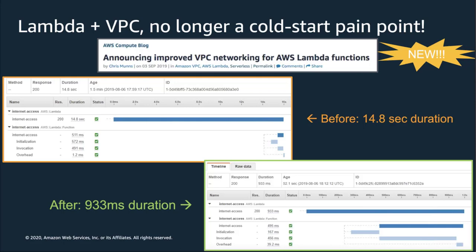What you can see from the two screenshots here is this before and after effect. What has changed is that we have moved from a model of using multiple elastic network interfaces inside of a VPC to something that we now call a VPC to VPC NAT. You can read all about it in the Compute blog post that you see the title for above. We'll also paste the link for that here in the chat.